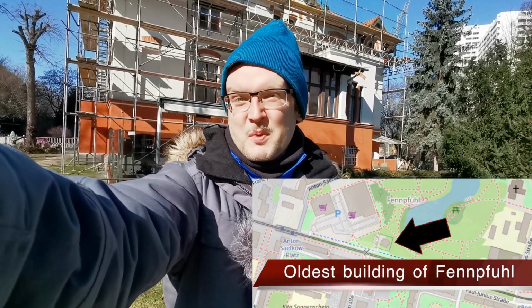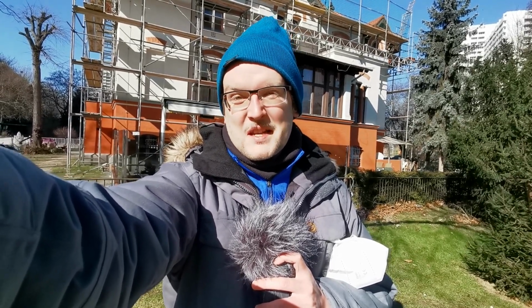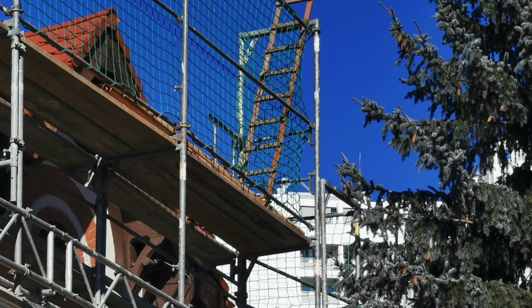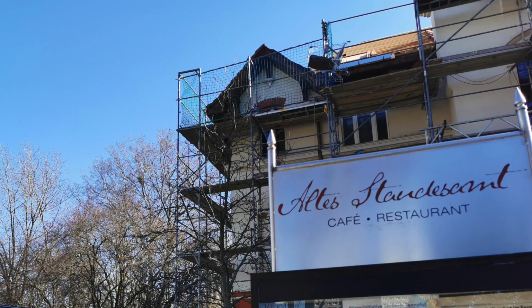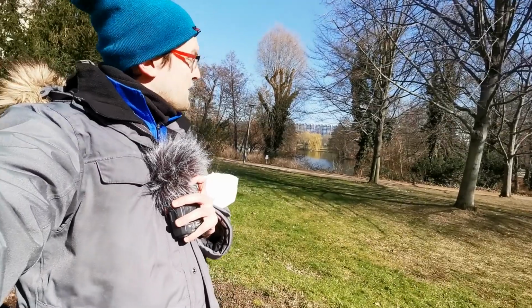Behind me you can see the oldest building of the locality. It was built in 1905-1906 and therefore is a bit more than 110 years old. The Gründerzeit, as it was called here in German, was a time when they put a lot of effort into the houses to make them beautiful. Unfortunately, this house currently is under refurbishment. If I turn around in this direction, behind me there is the park that I mentioned in the beginning, the Fennpfuhl Park. So this is the next thing on our list and I think that we should check it out now.